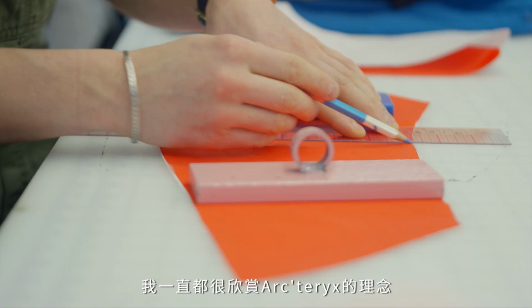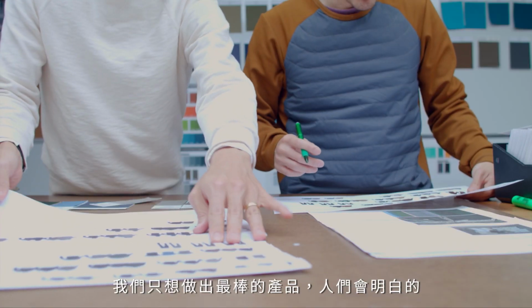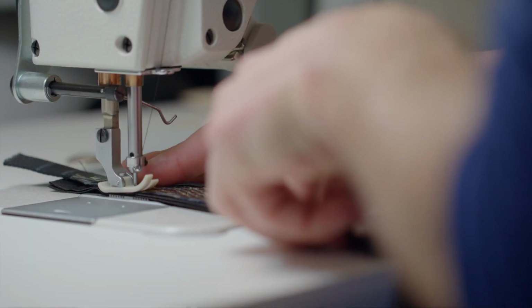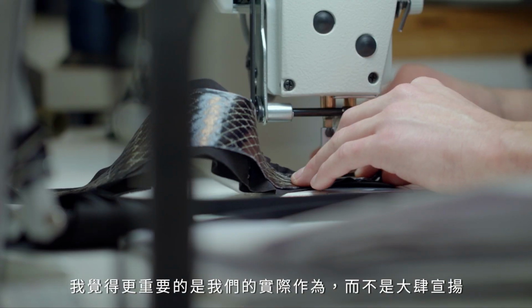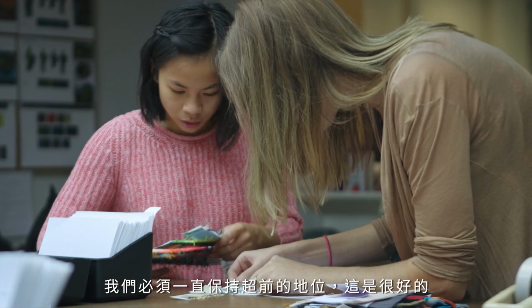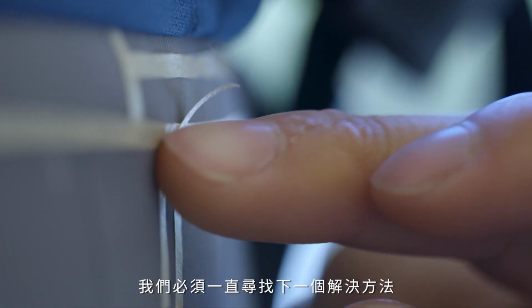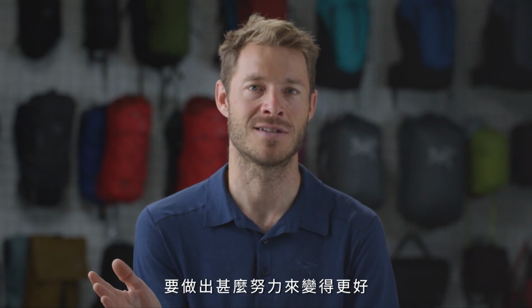I've always admired Arc'teryx for this. It's a company that its entire being was simply to make better product. It wasn't to stand up and jump up and down and say, hey, look at us. It was simply make the best product and people are going to find it. I think it's more to the point that we're about presence, we're not about noise. From a design perspective, it's a good impetus for us to remember that we've always got to stay ahead. We have to keep in mind, what's that next way? What's that relentless attention to better?